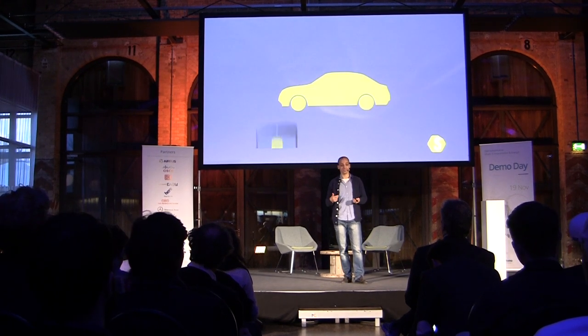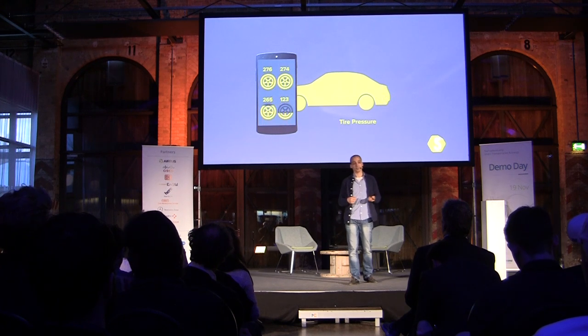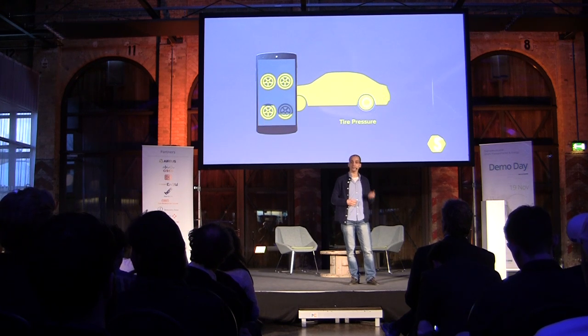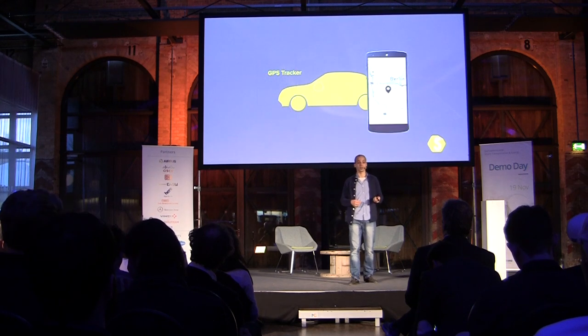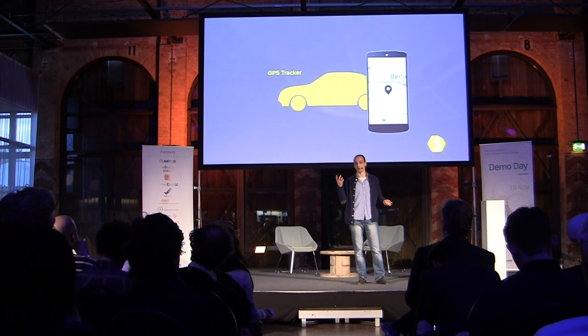We've just finished producing our first batch of wireless parking sensors, and we are prototyping a tire pressure sensor and also a GPS tracker. These are really easy to install since they leverage the technology we all have in the smartphone in our pockets.